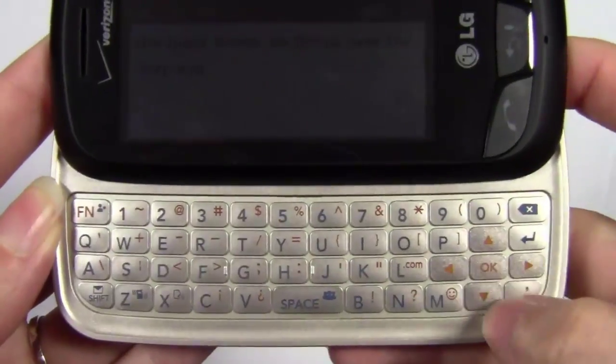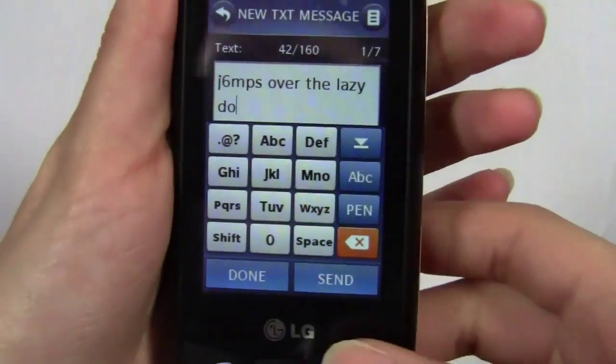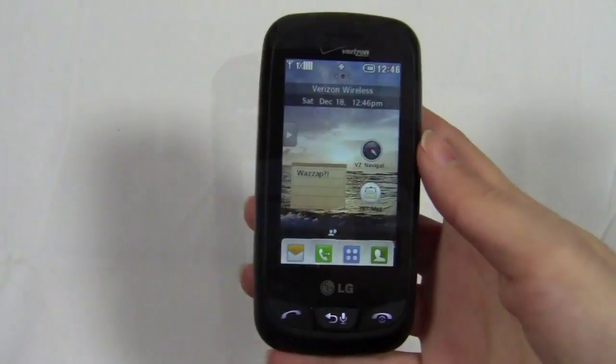Then you have the D-pad here that you can also use. And again, like I said, it does have threaded text messaging. You also have the T9 keypad you can use there if you'd like. So that's pretty much it, guys.